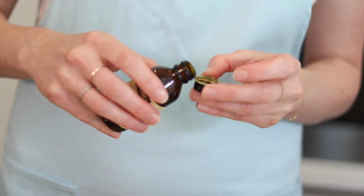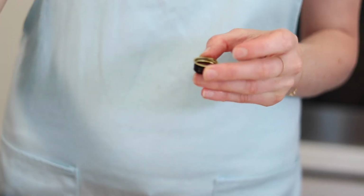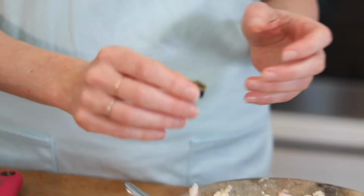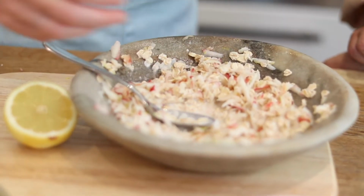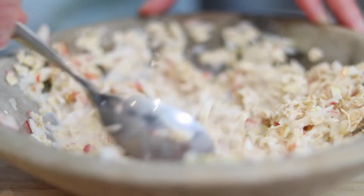So I'm just going to add a tiny bit of vanilla to this as well. So that's for people who've got a bit of a sweet tooth, right? Yeah, vanilla's naturally sweet, and a little bit of vanilla extract, just to again give a little bit of natural sweetness. There's a final few ingredients we're going to add.